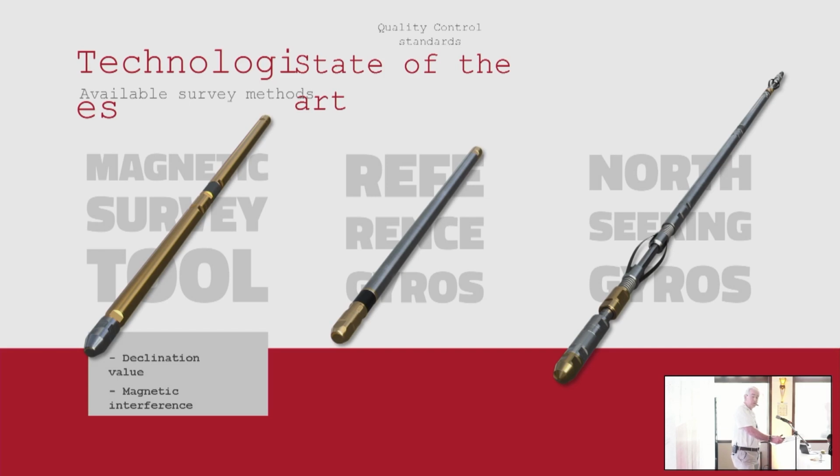And magnetic interference. If you have a very low level of magnetic interference, you're probably not going to see it. Even if your magnetic survey tool is very accurately calibrated, you still may not see it. If the magnetic interference is high, of course, then you have to discard the survey. No way to correct.